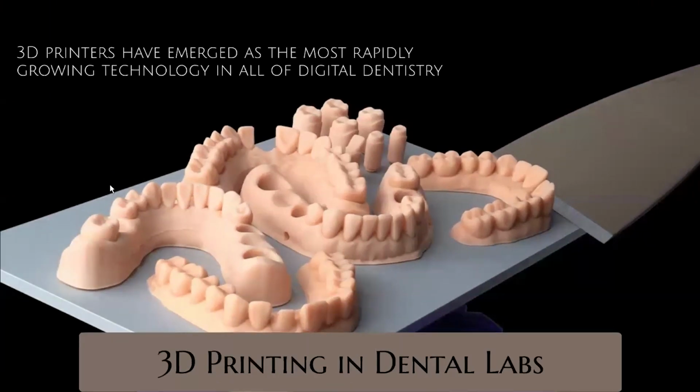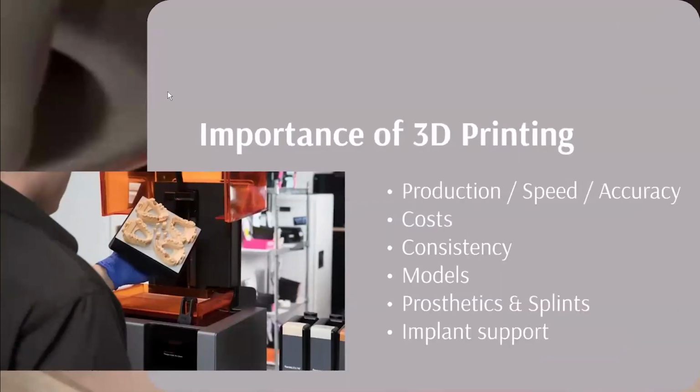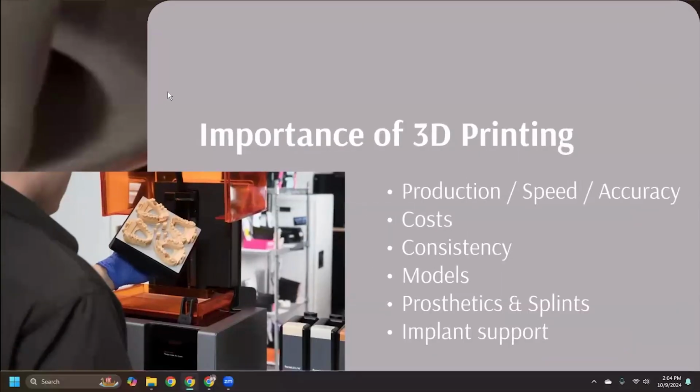And models, this is where it all started, right? We all think about models as being the primary reason that we might want a printer when we were beginning. And I think it's important to understand how it can help us. We shouldn't arbitrarily say, "Hey, that looks cool. Let's get one of those."